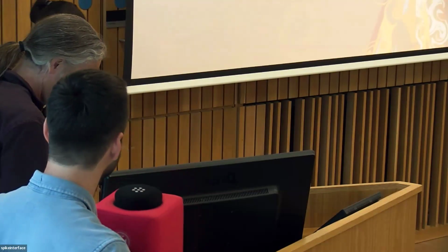Basically, this software is a framework to run spike sorting and neuroscience-related processing in the cloud with a very easy interface for users. So let's set Luiz up and let's give him an applause for welcoming him.